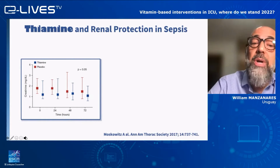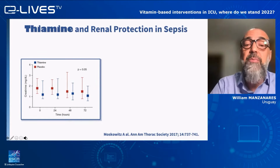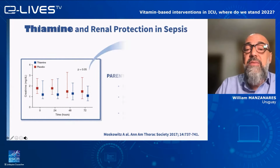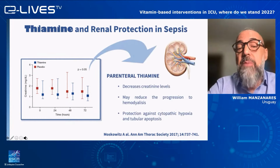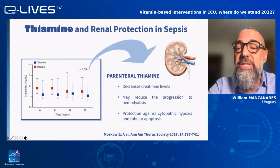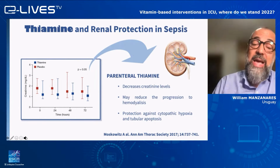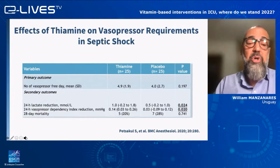And the post hoc analysis of this trial demonstrated that parenteral thiamine may exhibit a renal protection effect, decreasing the levels of creatinine, as well as reducing the progression to continuous renal replacement therapies, and finally protecting against cytopathic hypoxia.